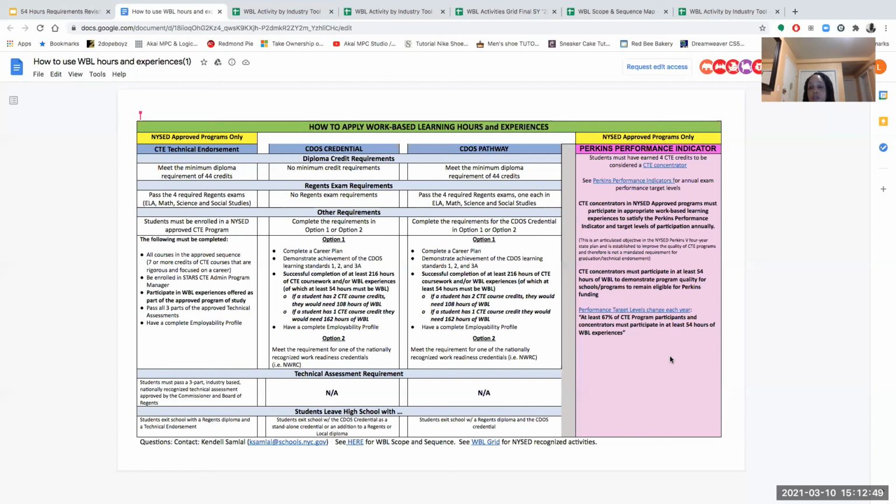And so if you look further down, it says CTE concentrators must participate in at least 54 hours of work-based learning to demonstrate program quality for schools or programs to remain eligible for Perkins funding. So the 54 hours really comes in terms of the funding eligibility. And so it's really just pertaining to this piece right here.